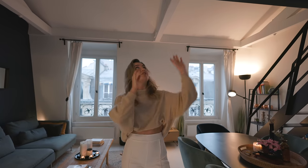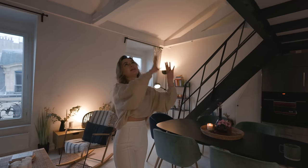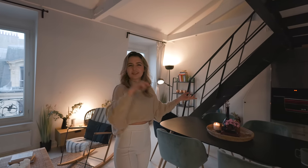So we have a mixture of living room, dining room, kitchen, all in one. This apartment is 50 meters squared, but I don't think that they counted the loft area upstairs because of this beam right here. With US architecture, if something's in the way like that, they usually can't count it as extra space upstairs because technically you can't really do much up there. Anyways, I think downstairs is 50 meters.